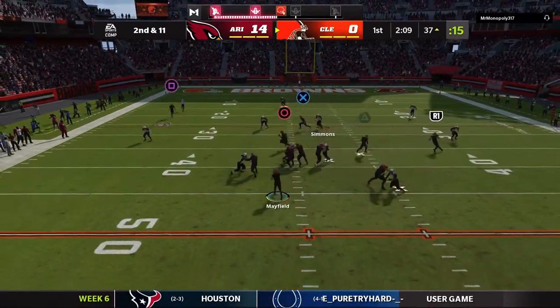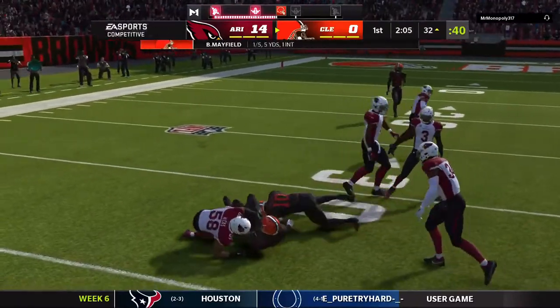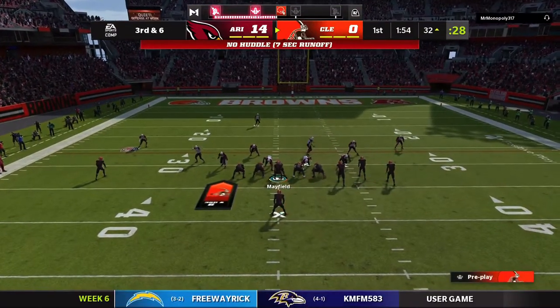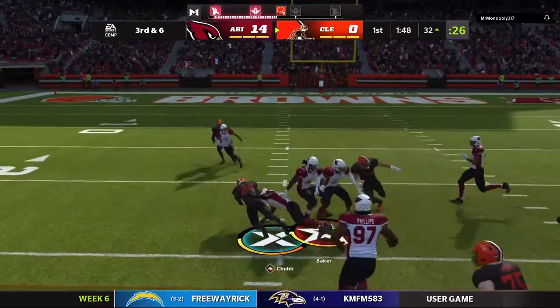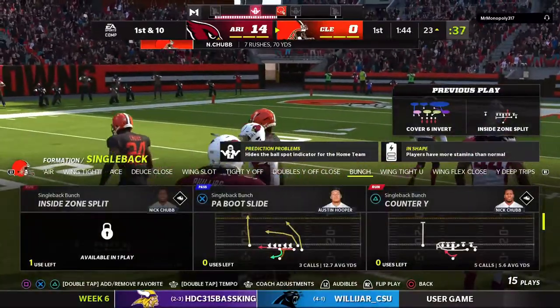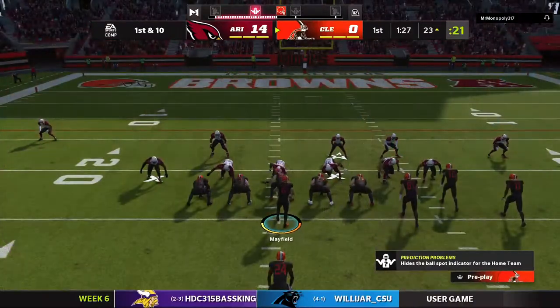Mayfield. That's complete to Peoples-Jones. Takes this to the 32, maybe the 31, and then the defense rallying quickly after that, a broken tackle. That catch good for five. It's third down. And he's going to get the first down as they bring him down at the 23. That gain of 9 buys them a new set of downs.